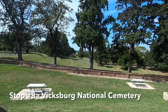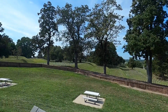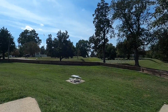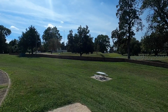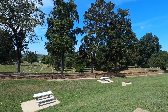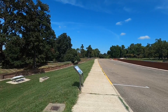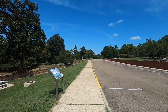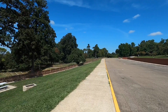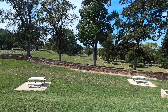Okay, this is stop number 8. This is the Vicksburg National Cemetery. You can see the headstones out there. This cemetery was established in 1866, and what they did is they buried every Union soldier who died between the Arkansas state line and the Mississippi coast here. And so they disinterred many dead and brought them here. A total of 17,000 are laid here from the Civil War, and 3/4 of them, they have no names on the graves because they can't identify them.